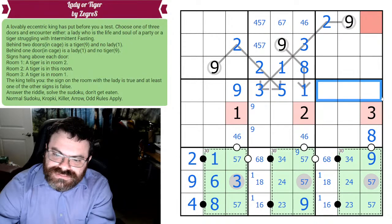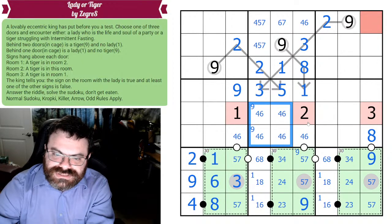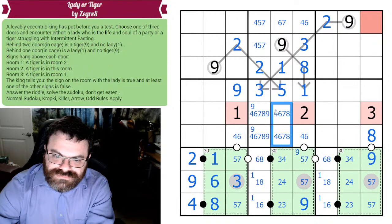I'm wondering about this box. How about this box? I have 1, 2, 3. I need 4, 6, 7, 8, 9. These can't be 9. 4, 6, 7, 8. Not 4 either. That's not an 8. These can't be 6. 4, 7, 8, 9. Can't be 8 either. So the 8 in this box goes here.